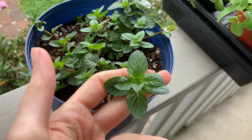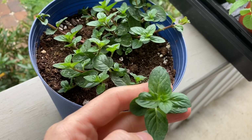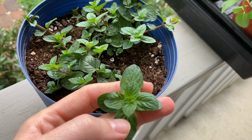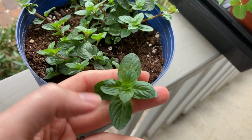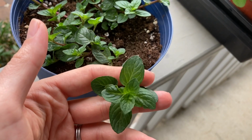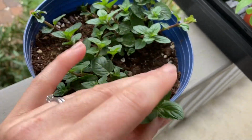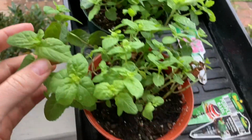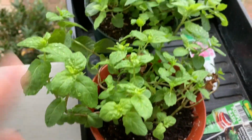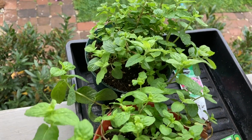Can you tell what it is? It is mint, but if you could smell it, you would know it is chocolate mint. So if you like Thin Mint Girl Scout cookies or the mint chocolate ice cream that's green, you must have this plant. It is so good. Next to that, 2 other mints. This is a peppermint and this is a spearmint, all contained so that they don't take over.